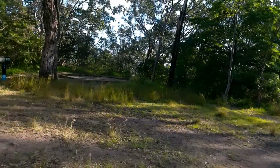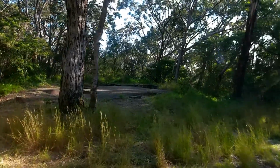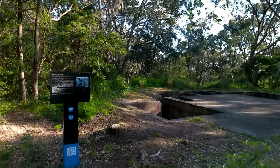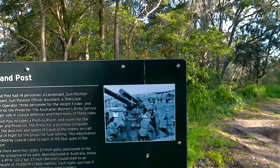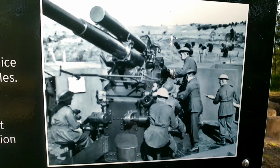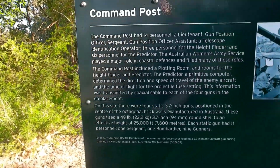Hey, now I've got another sign here. Yeah, I thought that was the case. So this was the command post, this particular one. Look at this. There's our soldiers. Okay, so we'll just read this.